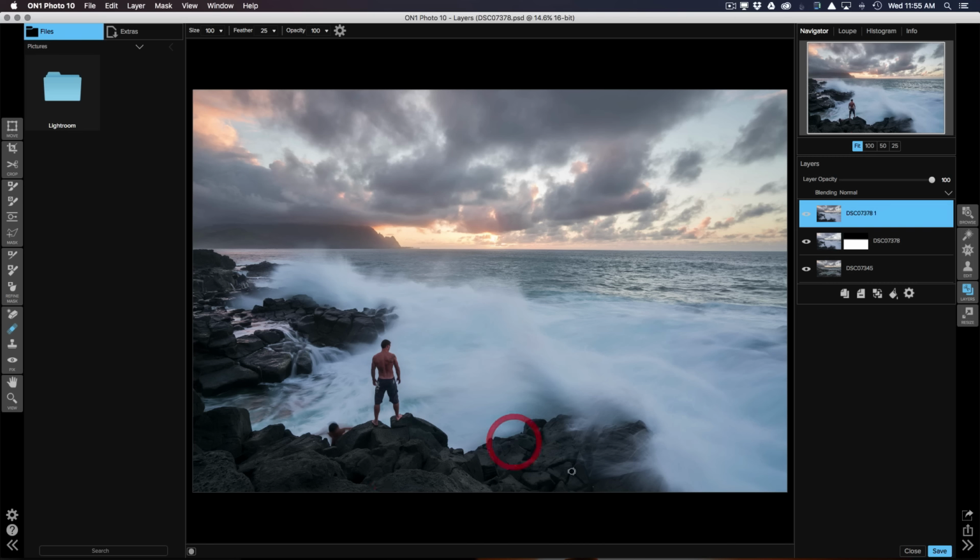It's good just to get rid of these, just to be safe, just to avoid any distractions in the photo. All right, something there. And I think that's probably good. Okay, let's hop into effects.